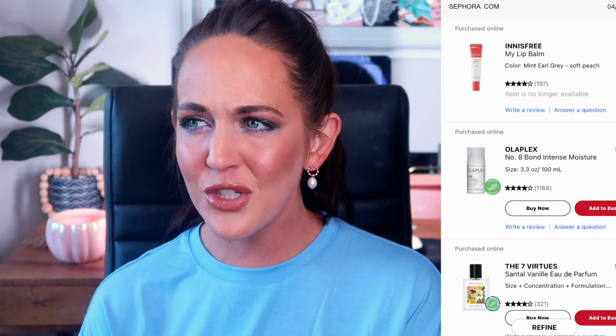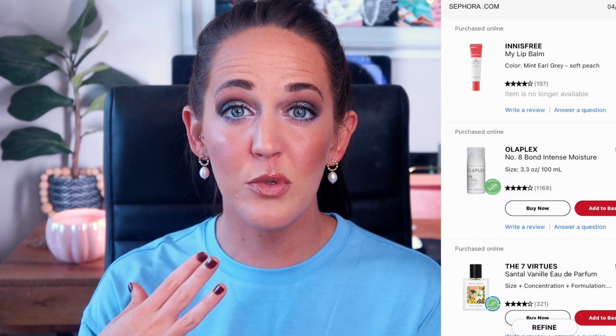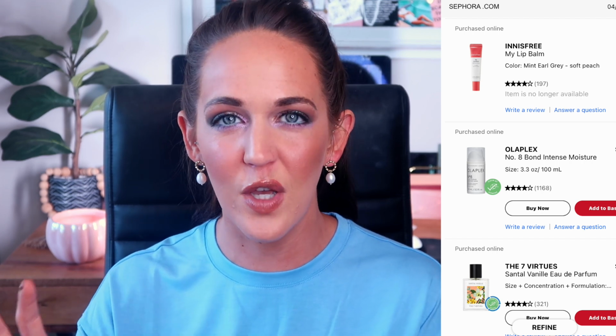So interesting to me. Next up, I have the Innisfree Lip Balm, which I totally forgot about. And I don't think I decluttered this, but I literally have no idea what happened to this. I had mine in the shade Mint Earl Grey, which was a soft peach shade. And if I'm remembering correctly, it would kind of stain the lips. I didn't love that it stained my lips because it was one of those products that was super nourishing on the lips. It definitely made my lips feel healed and feel better. But because it was a tinted product, I always felt like I had to be careful in my application. $10, great price, but I'm seeing that it looks like this is possibly no longer available anymore.